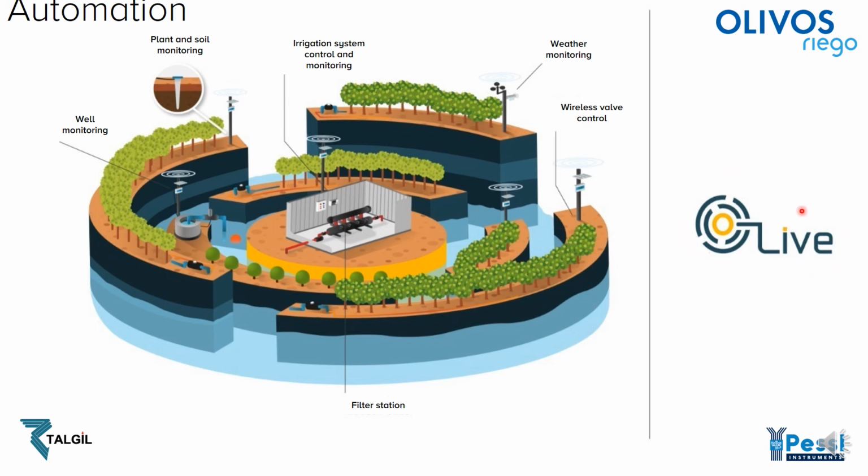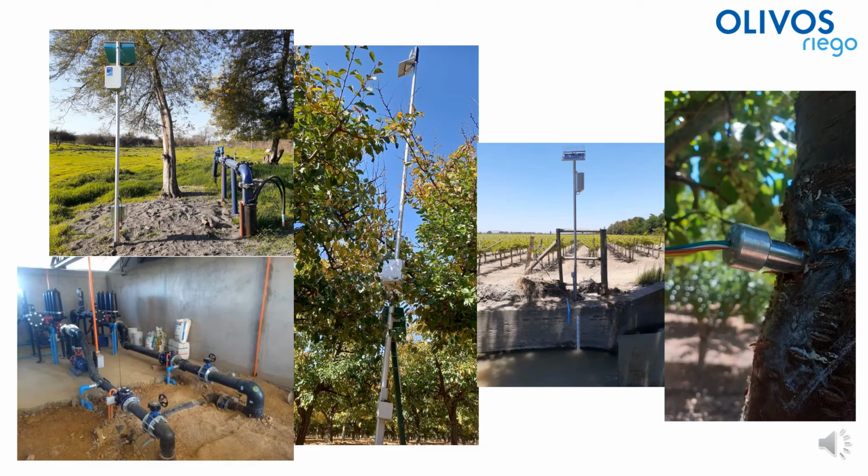It's called Olive, and we work basically with two big companies out there, Talgil from Israel and Pessl from Austria. I would like to end my presentation showing some pictures of automation. We see here a well monitoring system that is connected also to the cloud-based visualization. This is how a control valve antenna looks like.